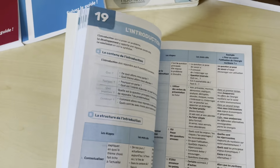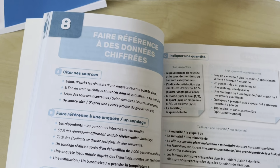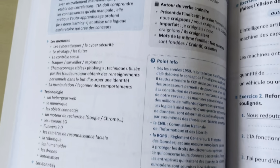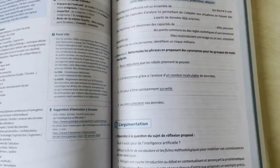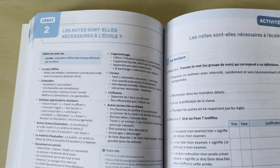It's really well structured, and it's a fairly new textbook that came out recently. It has a bunch of tips which focus on specific parts of debate writing, like talking about positive emotions or giving examples or things like that. And then afterwards it gives you actual debate topics, and then it gives you a bunch of vocabulary related to that topic, then a bunch of exercises, and then eventually you have to answer the debate question. That's a really good way to learn, and it has a lot of examples that are commonly used in B2 or advanced level exams. And it's again one of my weakest points, which is the reason why I got this textbook.